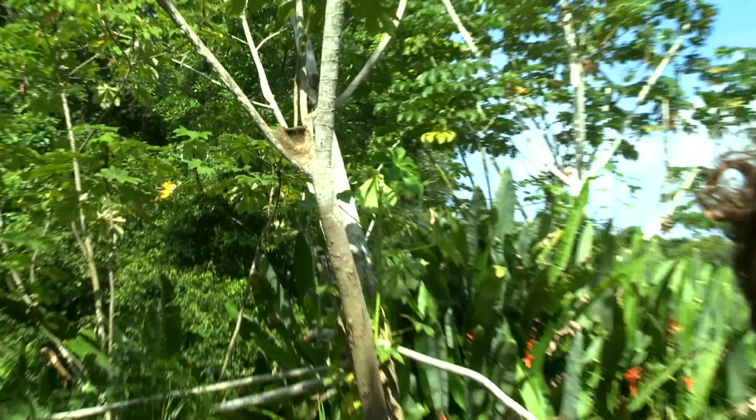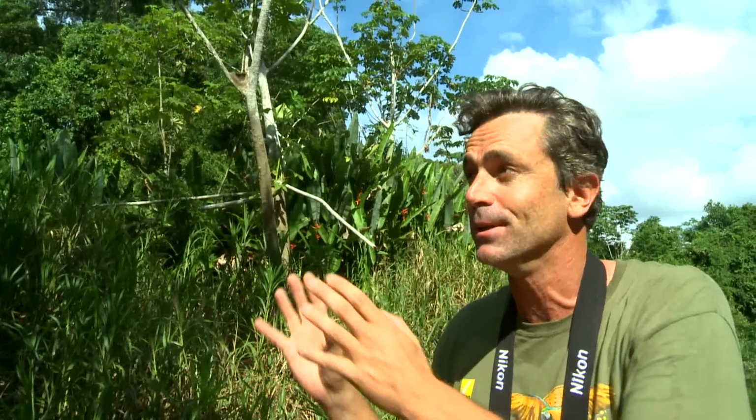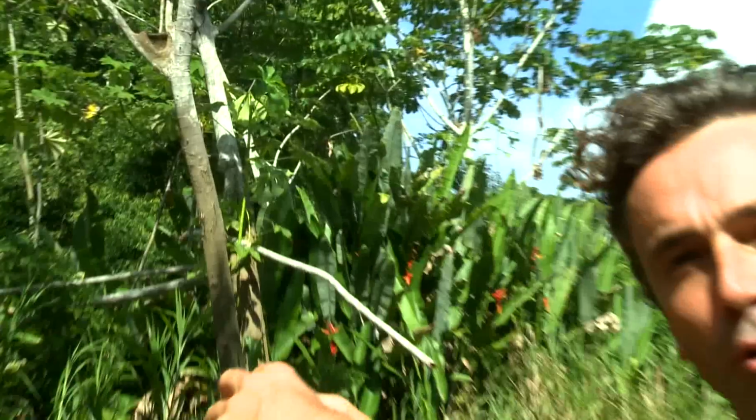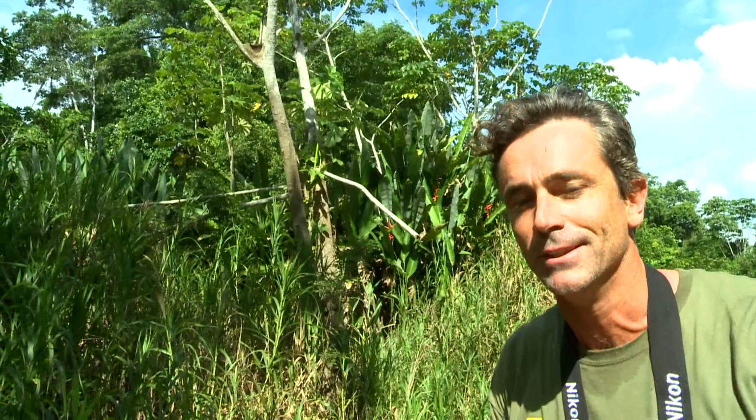One of the common nesting birds in the rivers around Inkaterra Lodge here in the Amazon is the pale-legged hornero, and they use mud, twigs and saliva to build these very, very strange nests, often in the forks of trees but also on the branches of trees on the rivers here. And if we're patient and we just sit here quietly, I'm sure we'll see one come in and attend to this nest.